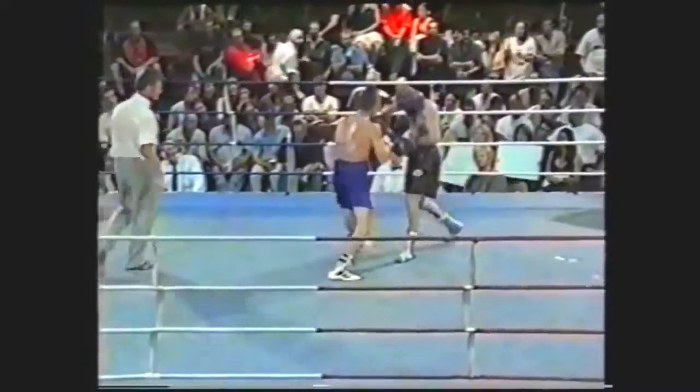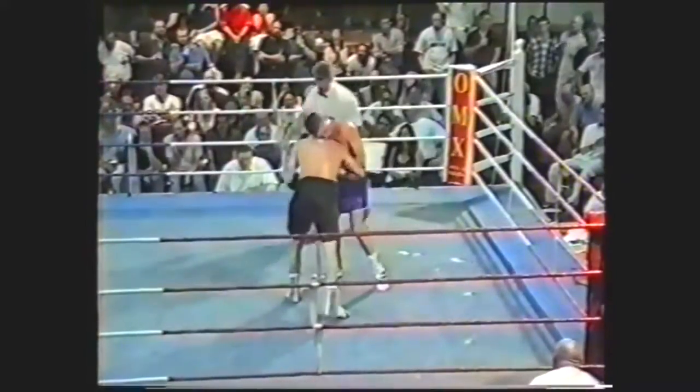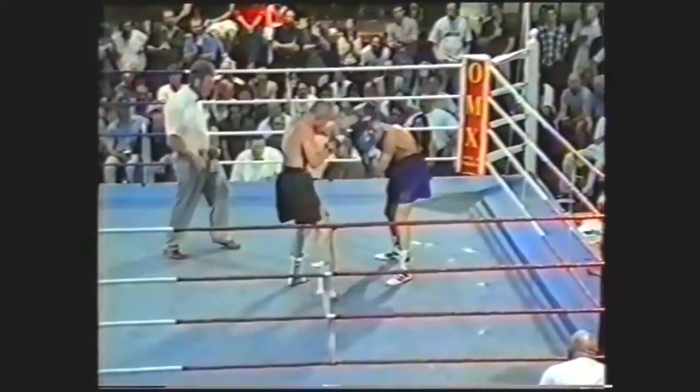And good work by Lincoln Stewart. Beautiful right hand. Left hand there, punching is beautiful. He's got a beautiful whip and hook, Lincoln Stewart. He's a great combination puncher. He's got the full repertoire. Pulls up those hooks too. That's pretty impressive work. He does.